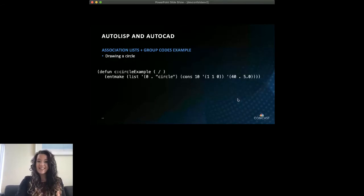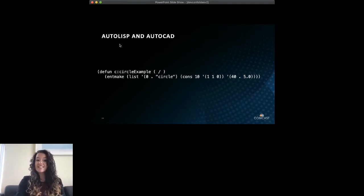So digging into this, I was a little bit overwhelmed initially, but I still thought I could figure this out. And I started with the most basic thing I could think of. Let me figure out how to just draw a circle in AutoCAD. So this is how you create a circle within AutoCAD. We start with our function definition, which is circle example in this case. And then we move on to the entity make. And within that is a list of a whole bunch of different values that when you're looking at it, you can be like, okay, I can understand circle, but I don't know what the rest of that means.